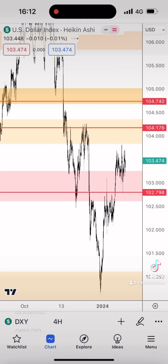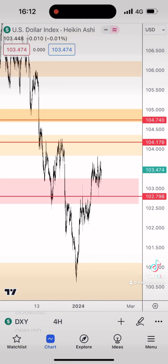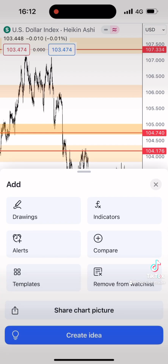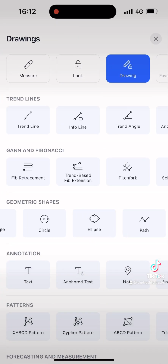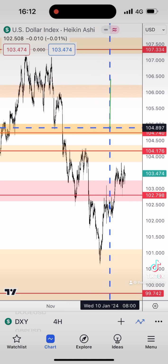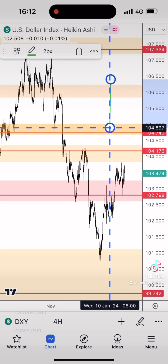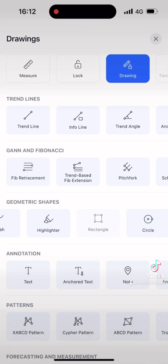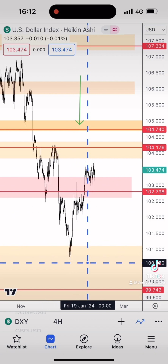Let's start with the dollar index again. Still see this stuck in a range at the moment. The bottom being the 102.798 and the top, let me just mark it all out for you, the top being the 104.176. I think we might see a breakout on this up above there to the 104.9 level.